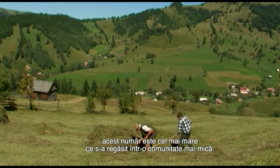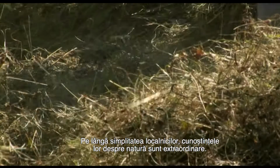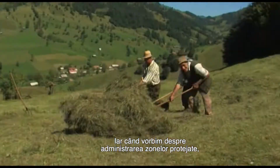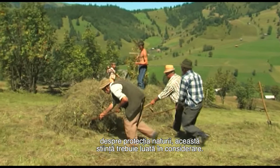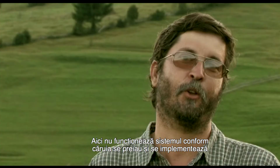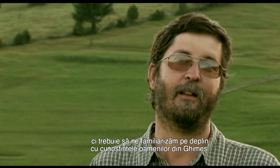And when we are talking about nature conservation management, we cannot ignore this knowledge. It would not work to introduce nature conservation practices from the Netherlands or Germany to protect nature here. On the contrary, we have to understand the details of local knowledge, and based on this knowledge, we should help develop not nature conservation management, but farming systems that are adjusted to this landscape and are not destructive, but would provide sustainable use of natural resources for the people of Gyimes.